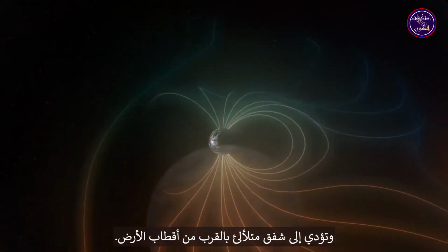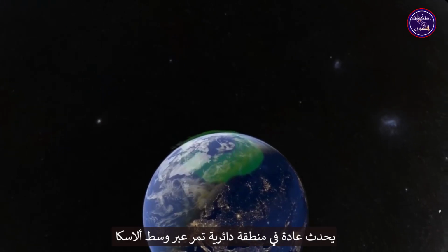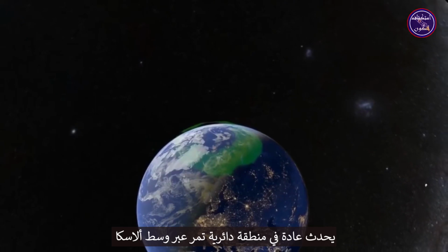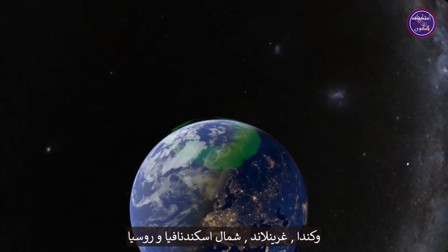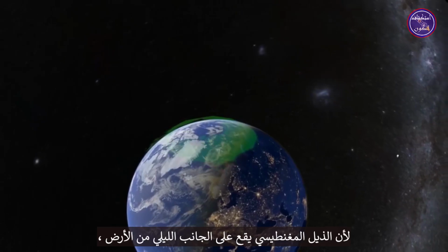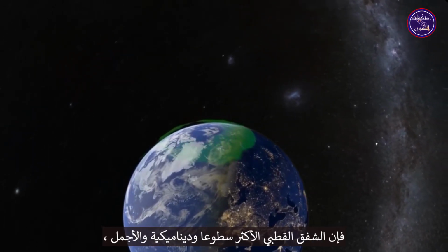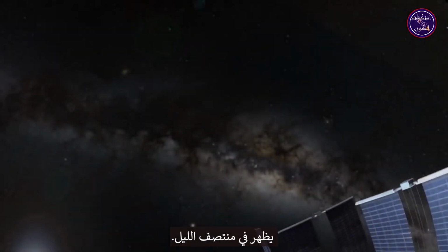Earth's poles. The aurora borealis, or northern lights, occurs most often along a circular zone across central Alaska, Canada, Greenland, northern Scandinavia, and Russia. Because the magnetic tail is on the night side of Earth, the most intense, dynamic, and beautiful auroras occur near midnight.